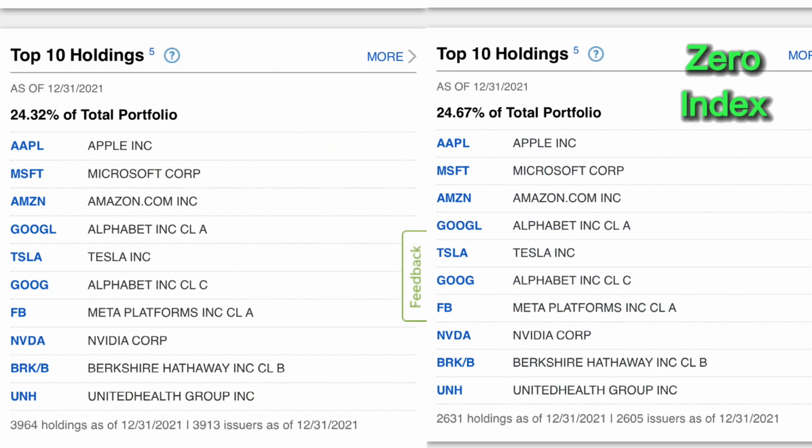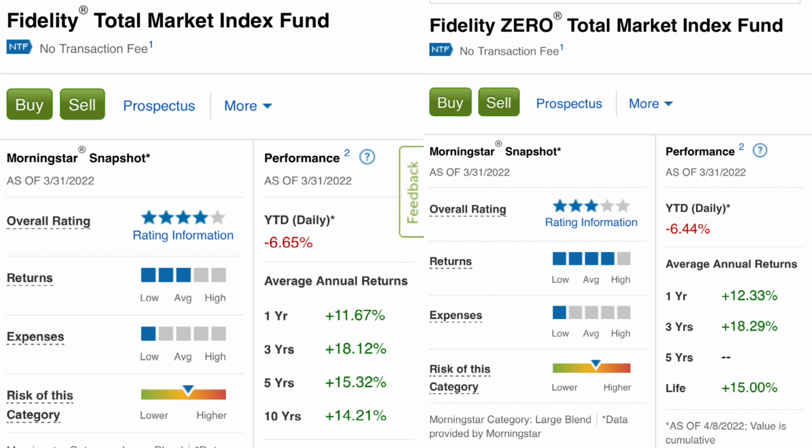The number of holdings is where these two funds do drastically differ. The FZROX Zero Total Market Fund represents 2,631 holdings, and the FSKAX Total Stock Market Index Fund represents 3,964 holdings. The top 10 holdings, however, are virtually the same, as well as the total percentage of the portfolio that the top 10 holdings represent. The performance, which I think we can establish is the most important metric when comparing funds for these two, is practically identical. Certainly not enough difference to really discuss further.